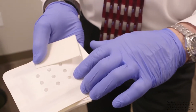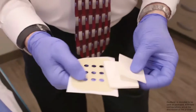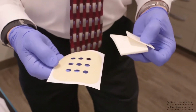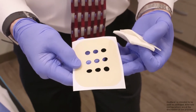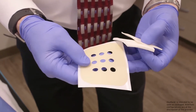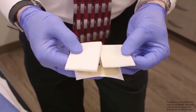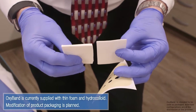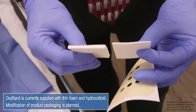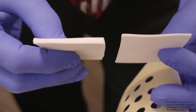The oxygen will come from these small holes from the reservoir and penetrate the wound base. Obviously, if we have a wound that does not have a lot of exudate, protecting the wound base with the hydrocolloid dressing can be accomplished. If we have wounds that have more exudate and we're worried about some absorption, we then have the foam to apply. We have different size foams and thicknesses that can be varied during the application based on the amount of exudate found in the wound.